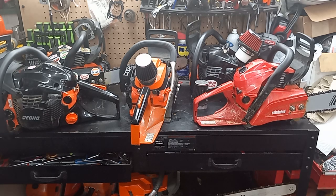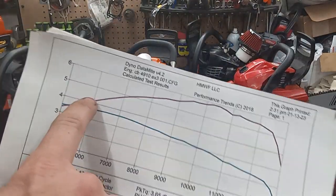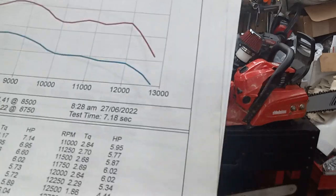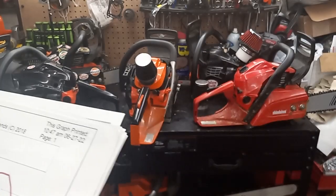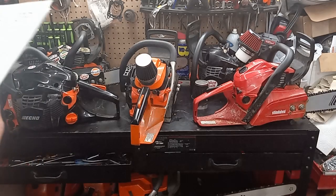Let's see, what one's this one? This is a 5.89. I traded this saw off. That was a good build. Look at that. You know, I like a big broad power band in a work saw. Let's see. Here's another one that peaked out at 7.2. That one's making good torque too, 4.4.